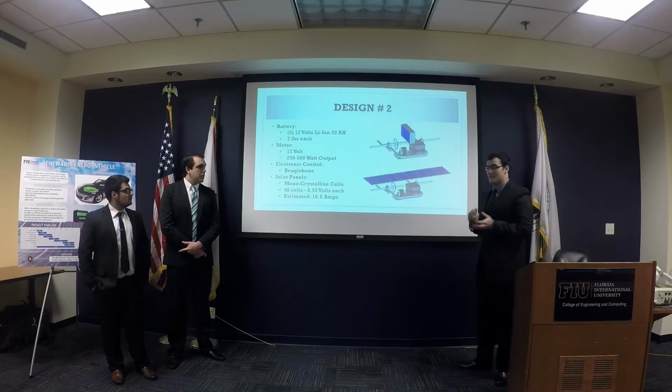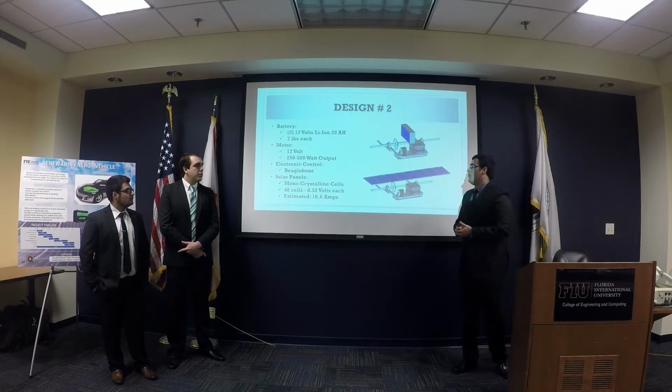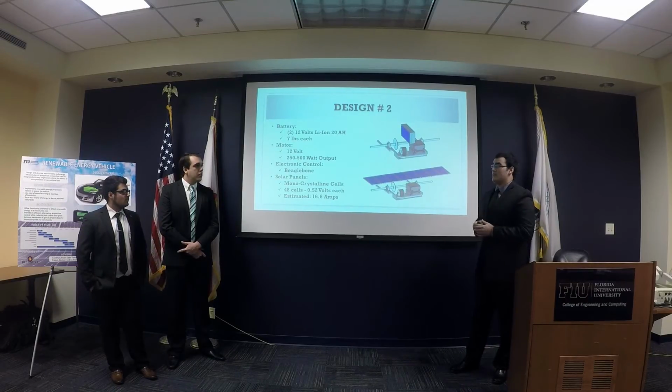And the batteries remain the same in the amount of power that they can put out, but the only difference is the type and the size.